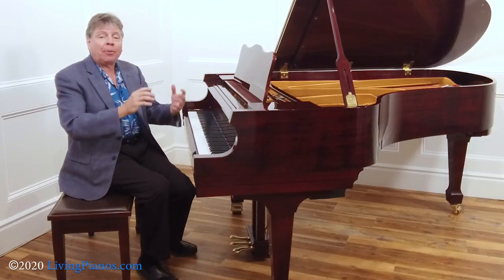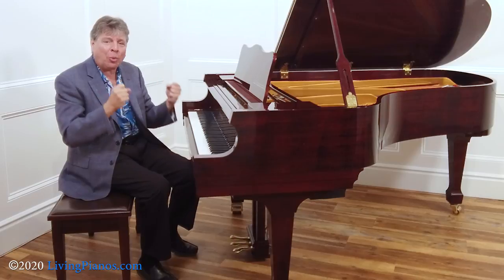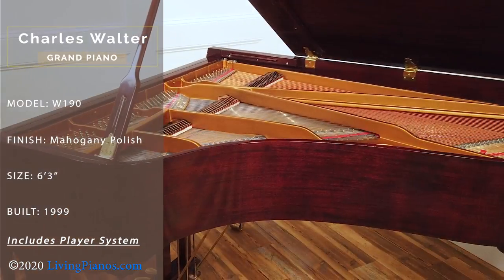This is an extraordinary piano. One of the last American piano companies to ever come into existence was Charles Walter. Sadly, they stopped producing pianos just a few years ago. That's why an instrument like this is such a treasure.